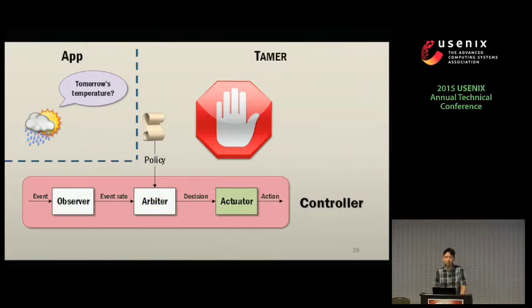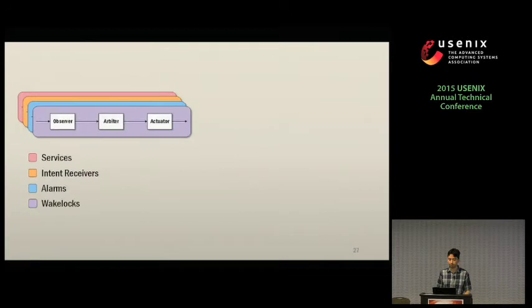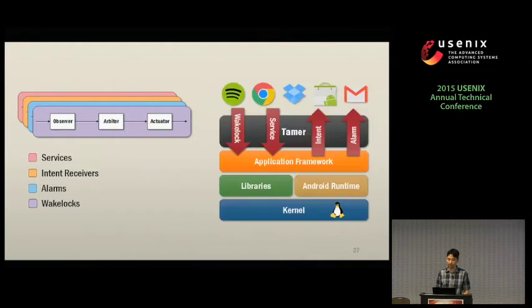Finally, the actuator is responsible for discarding the event continuation in case the arbiter decides that the fetch wakes up the system too often. So Tamer is made of 4 of these logical components, one for each type of background event. Tamer sits between applications and the Android application framework interface. The lower levels of the operating system are oblivious to Tamer.